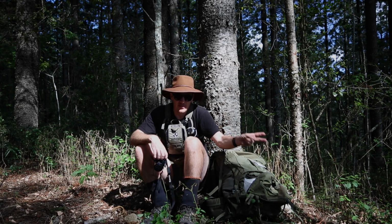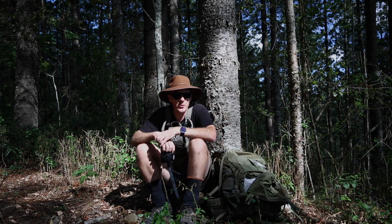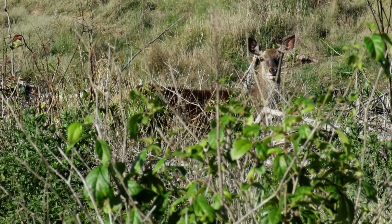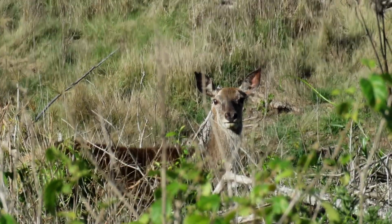Then I saw another deer, so there were two, and by this time the hind realised that something wasn't quite right, and I ended up spooking about 10 deer. So I got some footage of them, which was excellent. So second trip and I've got success.